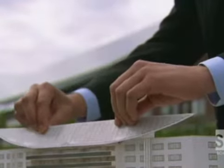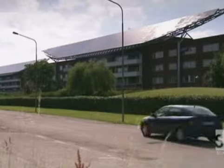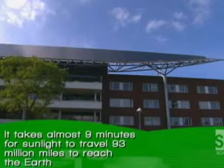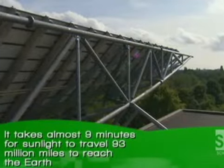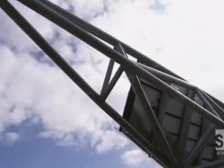It started as a small-scale model, but now it's real. Almost 1,500 square yards of photovoltaics. They shade the building from summer heat and deliver more than 10 kilowatts of renewable energy, enough to power the whole building.